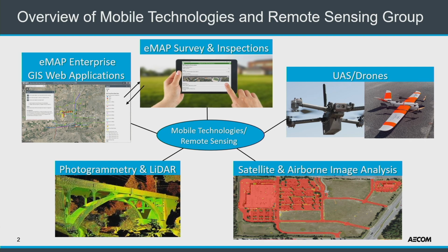Drones are going to be heavily talked about here today as well, but I also want to talk about the enterprise mobile applications, what we call EMAP at AECOM, for both survey and inspections, as well as a mobile platform for those, and where those two nexus.